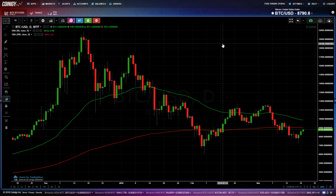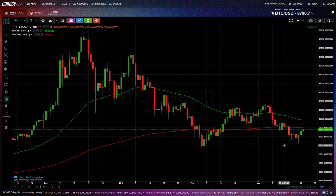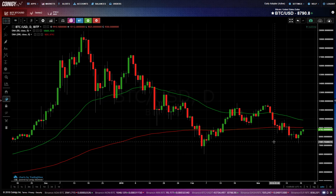And here's why. Because we've got two very important moving averages here, and a lot of people are talking about the death cross, and they're talking about the possibility of that impacting the market quite a bit. So the red line is a 200-day moving average, and the green line is a 50-day moving average. And essentially all this does is calculate momentum for you.